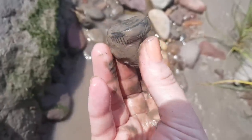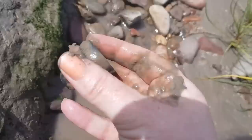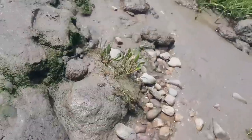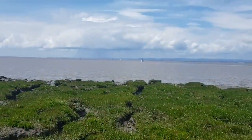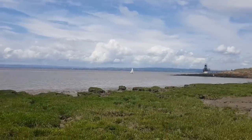Always a pleasure to find something really local. And I love finding bottle stoppers. I don't know why, they're just small and simple, but they're just cool, aren't they? So yeah, that's really great. The sun's come out a little bit, so it's warmed up, which is lovely. And on we go to the next thing.